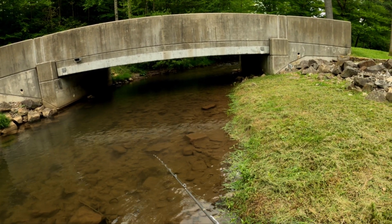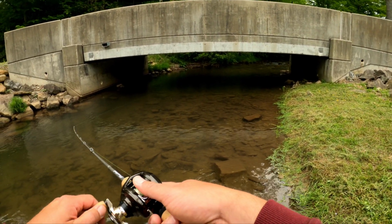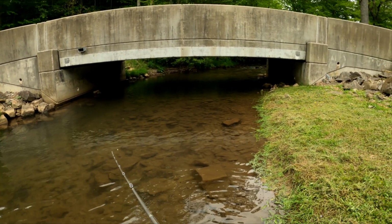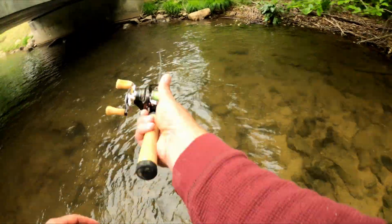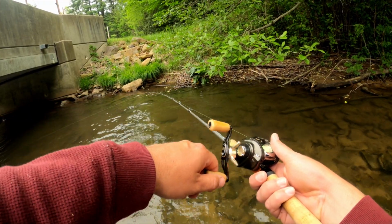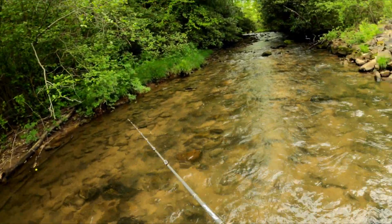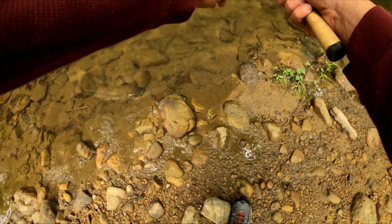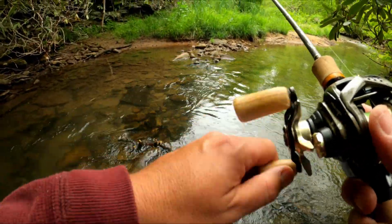That's like the hole where they were all hiding right there. Ooh, there's a big golden rainbow that came out of nowhere. Must have been hiding up under the pool. Just out of curiosity, if I come upstream, is there anybody who's willing to hit? I think at this point I probably caught them all. Ooh, I skipped that one up off the bottom. And after all the fish I caught out of that one spot, there's almost certainly more up here, right?